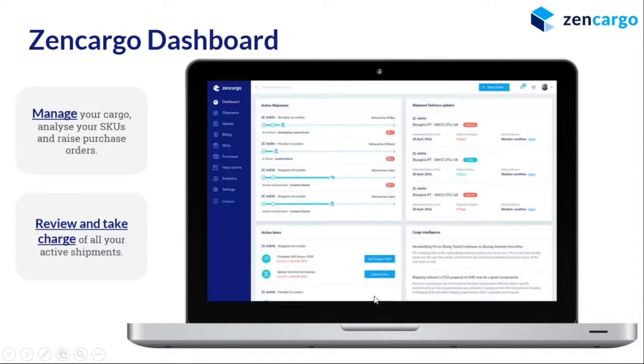So at Zencargo, and thanks Sanjeev for your description of what you do at Stowga, at Zencargo we've tried to digitize all of this for you. So really what we're trying to do is put everything in one place. This is the dashboard where you can see active shipments, shipment delivery updates, action items, and cargo intelligence across all of your shipments.